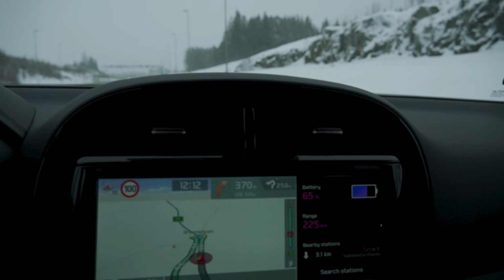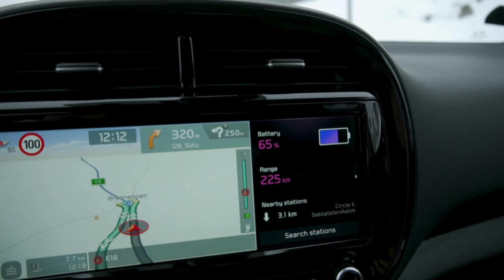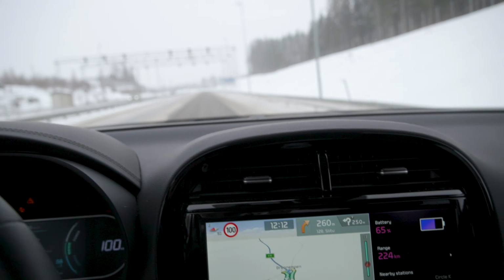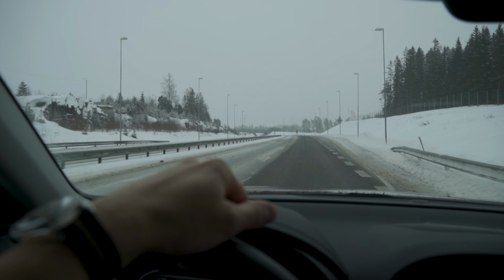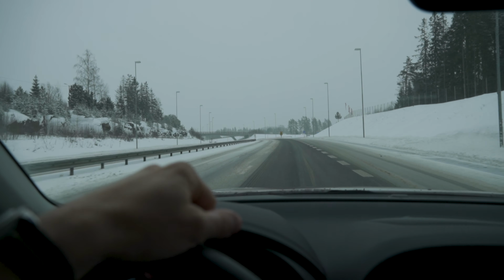And quickly, our state of charge is at 65%. So we're soon going to exit here. We're going to take a left and go northward on the 22.